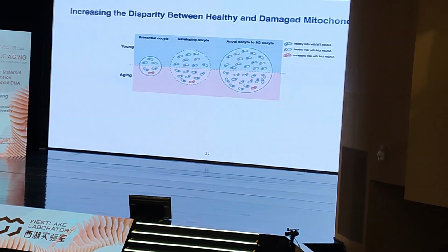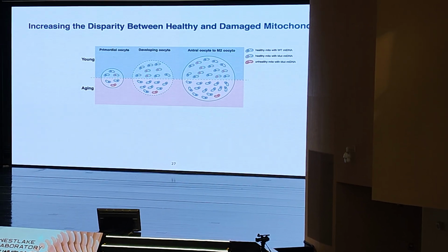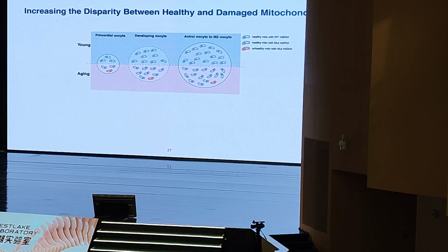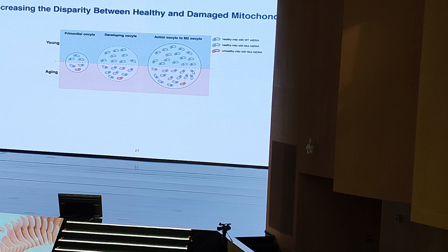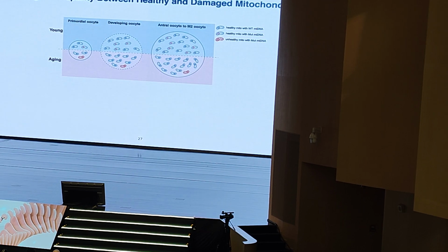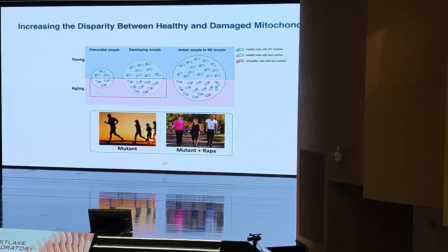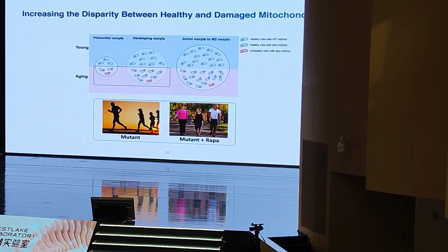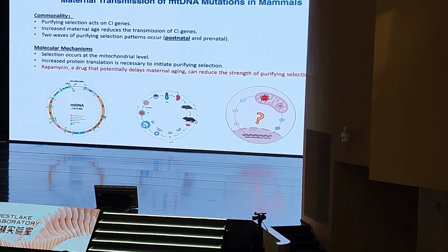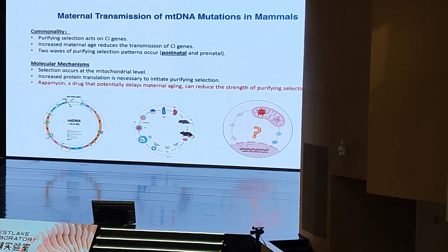So then let's take a step back to see how this process occurred. We speculate that during the aging process, in the early primordial oocytes, aging can increase the disparity between the healthy and the damaged mitochondria, and consequently, they would change the whole environment, for example, increase the mTOR or translation capacity. And once we use rapamycin to inhibit this in those early oocytes as well as the developing oocytes, this selection disappears. So here I would like to make a small summary: the selection occurs in this complex I related mutation at the mitochondrial level, and increased protein translation is necessary.